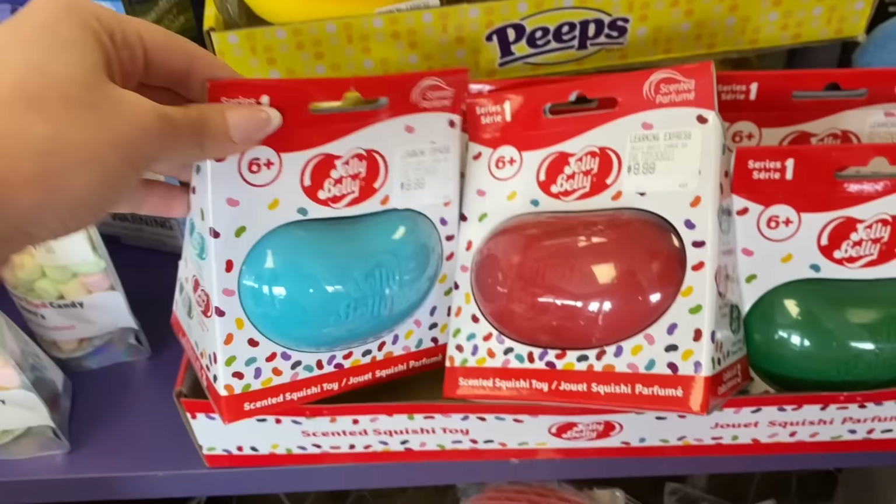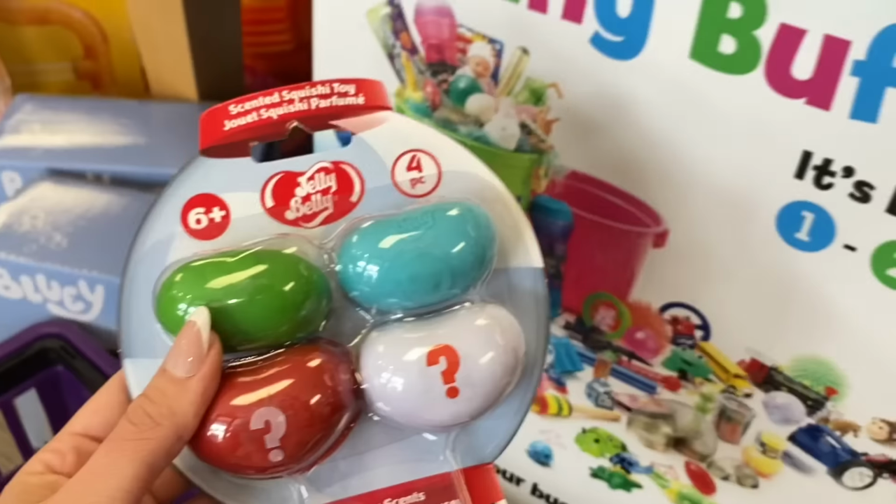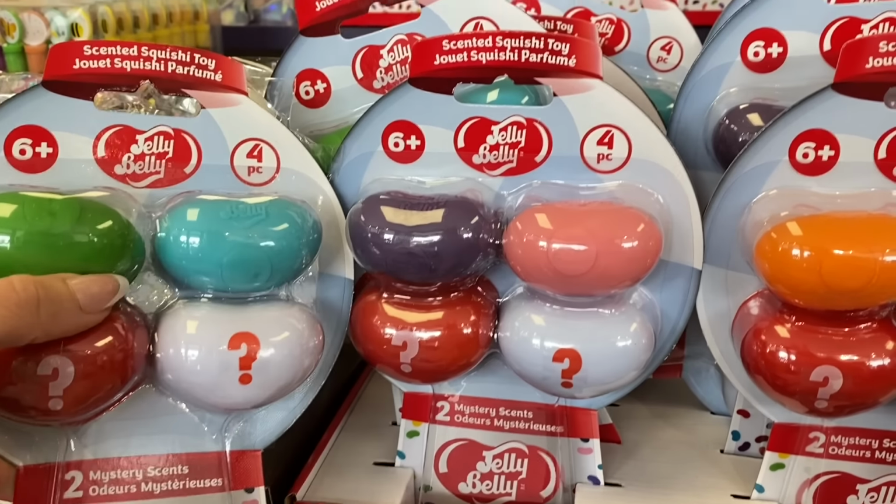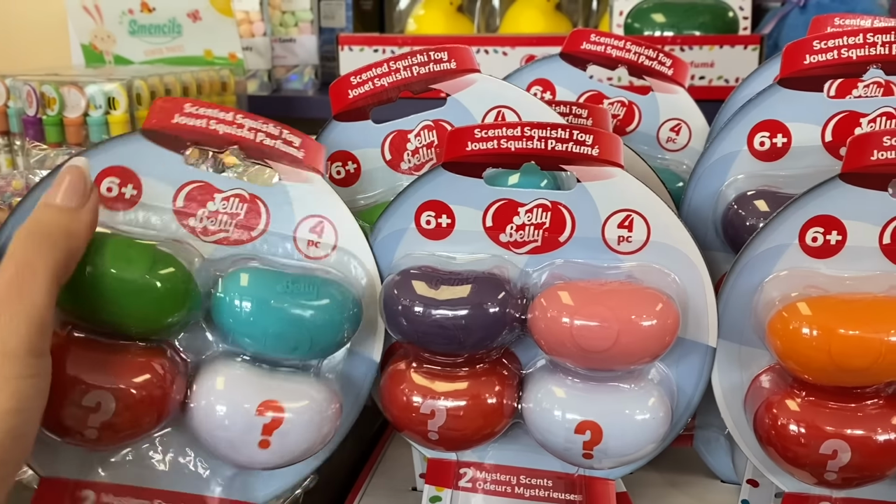Actually, wait, I just thought of something. This is no budget. So technically I could get one of each. I don't know why I'm being all picky and choosy if I don't have to be. Glad I just reminded myself of that. That also means we could get multiple packs of these. I mean, do you guys think that's fair? As long as it's not the exact same array of flavors, I think it's fair.